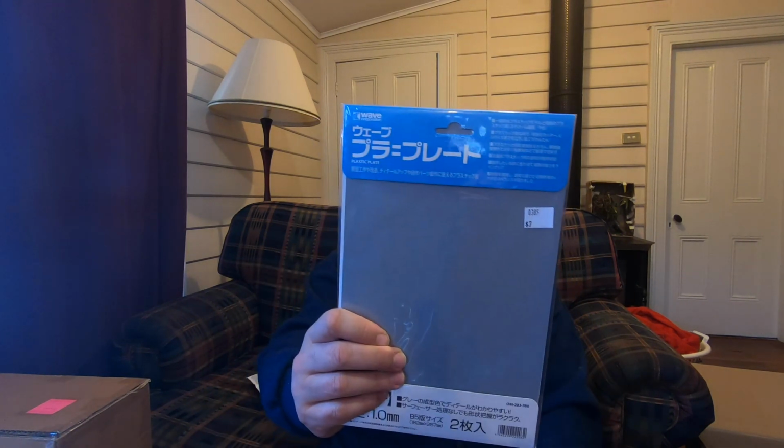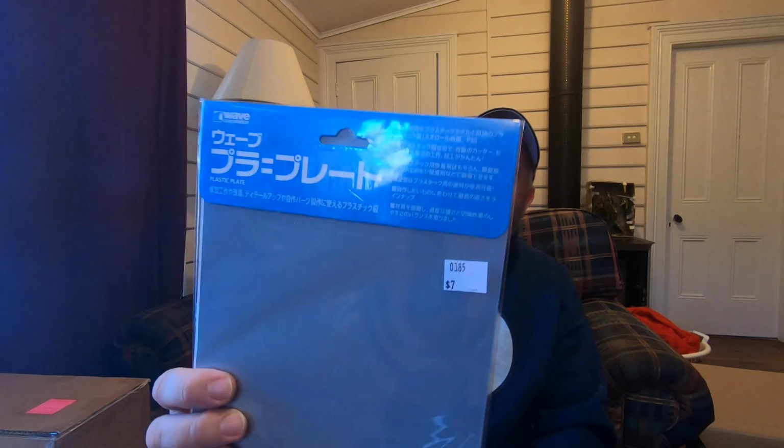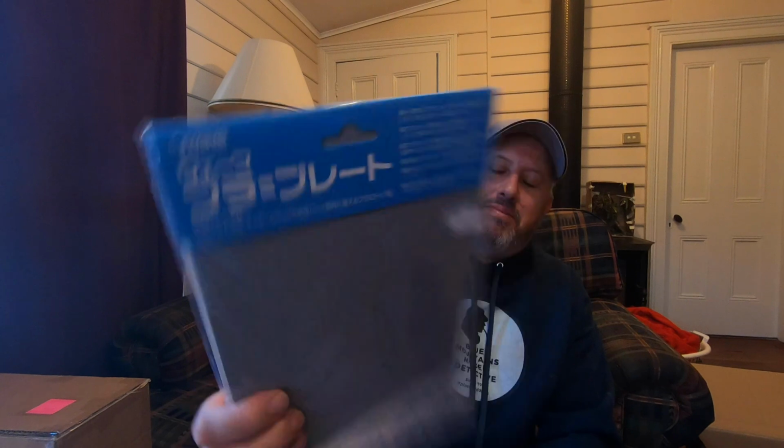There's also some pla plate. Never go wrong with pla plate. This is from Wave. Coming in at $7. I was hoping for some black stuff, Perry. Come on, where's my black? You gave me grey. But yeah, so that's pretty cool. So there's 2 sheets in there. And that was a retail price of $7, if I didn't mention that.